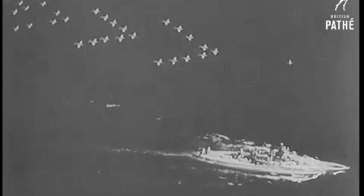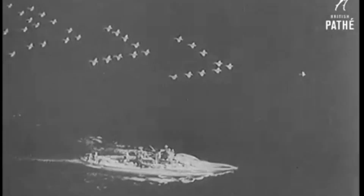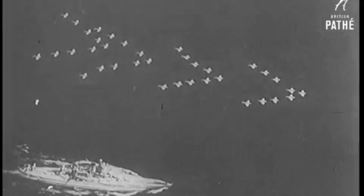Now I'll get into the Japanese attack and the sinking of the HMS Prince of Wales and the HMS Repulse. The reason that Force Z had been sent to Singapore was to deter Japanese attacks in the area. On December 8th, Force Z was sent out to find and attack a Japanese invasion force that was spotted in the area. Great Britain had no aircraft carriers nearby to accompany Force Z.